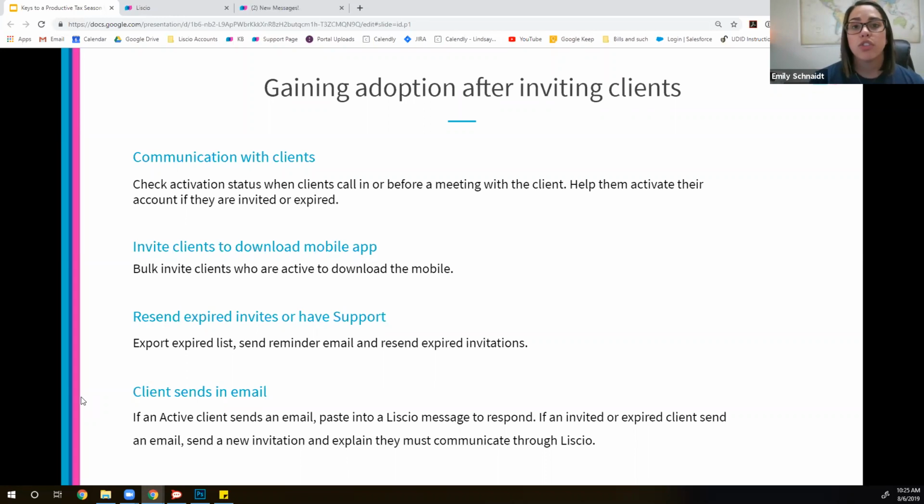The next one here is resending expired invites, or having our support team take care of it for you. We know that these invites are active for 7 days before they expire. All you really have to do is export the expired list, similar to how we saw you export to find those mobile numbers. You can take out all of the email addresses and send in a reminder to your clients about the invitation. Say, we see that you haven't accepted the invite. We're going to send another round. If you have questions or need help, let us know. Reminders are going to be really helpful. And if you want help keeping up on weekly resending invites, just ask our team and we'll take care of that for you.